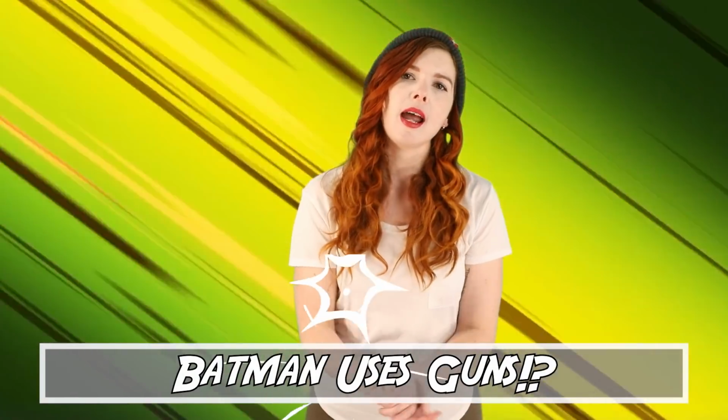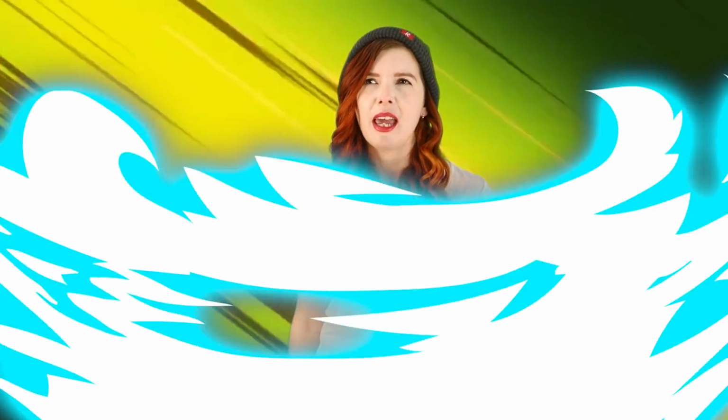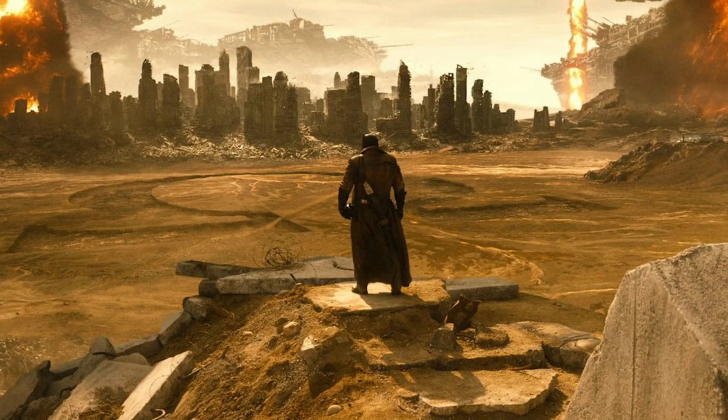Number 5. Batman uses guns? In the nightmare reality, at least. This is the reality where the aforementioned scene between Joker and Batman takes place, and it was hinted we'd even learn the meaning behind the Joker card that Batman kept on his gun. Here, Batman and Joker are less rivals and more colleagues in the dystopian future where Superman ends up joining Darkseid, and the world is basically like a Mad Max-inspired dusty hell landscape.